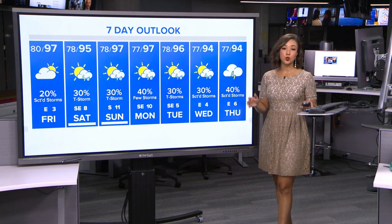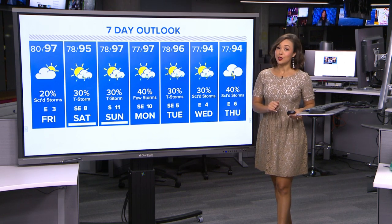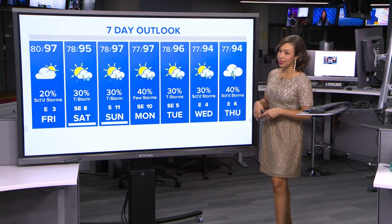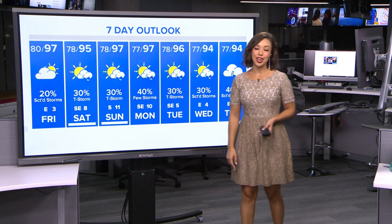So we officially broke the triple digit stretch this afternoon, after 7 days in a row of triple-digit temperatures. So I think we're all happy about that, and we're happy about finally seeing some rain in our 7-day forecast.